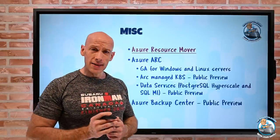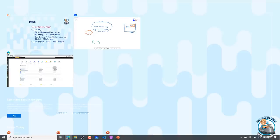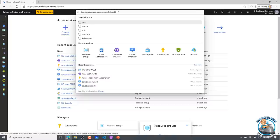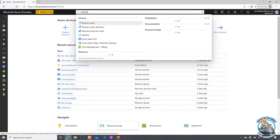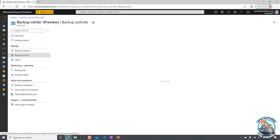Azure Backup Center, now in public preview. So Azure Backup Center is really the idea that, hey, I have multiple maybe recovery vaults. And what Backup Center lets me do is I can overall see my complete set of backup services. I could go and see all of the various backup policies I have across vaults. I can centrally manage those things.